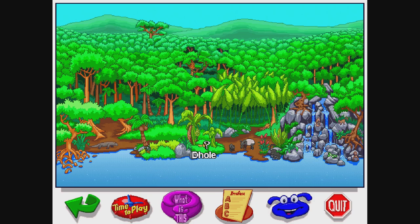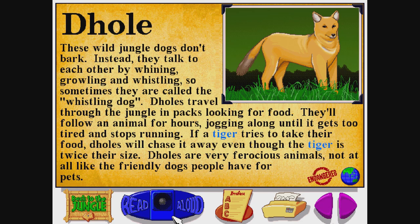Dhole. D-H-O-L-E. These wild jungle dogs don't bark. Instead, they talk to each other by whining, growling, and whistling. So sometimes they're called the whistling dog.